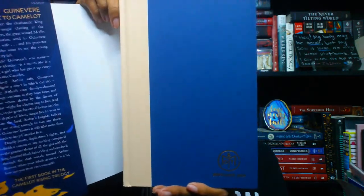And I am in love with this cover. This cover is everything. It's really pretty. I really, really love it. So, yeah. This book is going to be blue and tan with gold foiling.